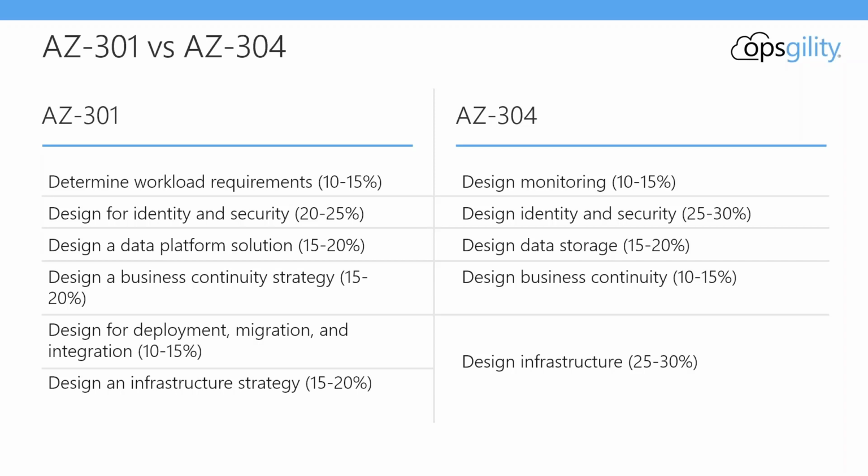The logging and monitoring skill is going to bring forward some new services that you likely haven't encountered in any other Azure exams, if you haven't taken any yet, particularly services like Azure Sentinel. Note that this domain is not about resource-specific monitoring. It is about your all-up monitoring strategy. Design identity and security brings in some additional components with Azure AD, such as conditional access and MFA, but it doesn't include anything with Active Directory Federation Services, so ADFS, or anything to do with federated Azure AD tenancies.